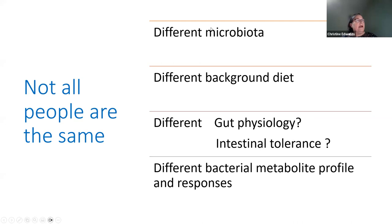So people have different microbiota. They have a different background diet, which is going to influence the microbiota. But they also have different gut physiology. They may be people who have faster transit or more efficient absorption of things in the small intestine. And they may also have differences in intestinal tolerance. So some people can have a lot of fermentation and activity in their gut and not even notice it. And other people may get very distressed if they feel some slight gas or some slight discomfort, and that may put them off eating the sorts of diets. And this all means that we have a very different metabolic profile as individuals, and we may respond differently to changes in our diet.